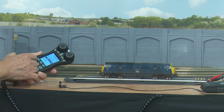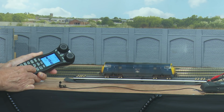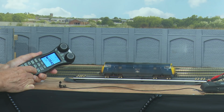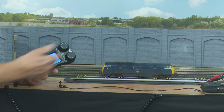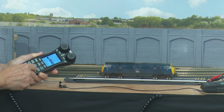Driver's door, does it work now? No, it's an entirely different sound completely, isn't it? So I've no idea what that is. And to be perfectly honest, that isn't the only oddity about this sound profile. Right, so let's get it underway.